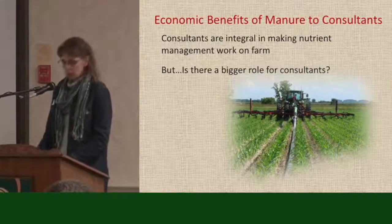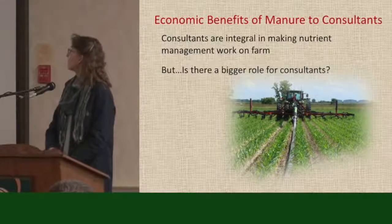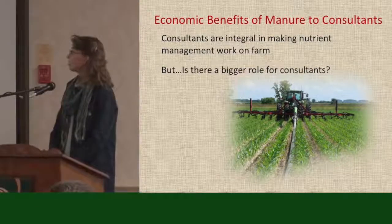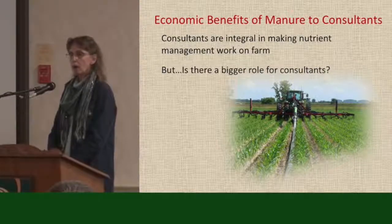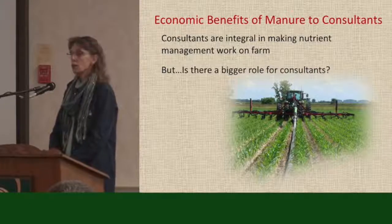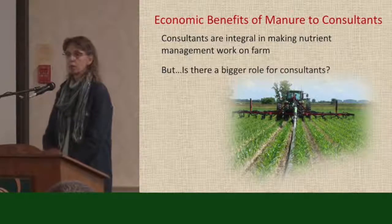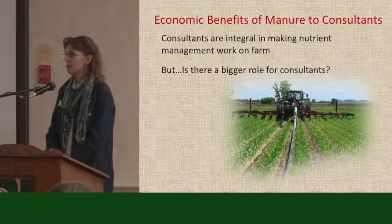So most of the time I want to spend on looking at the economic benefits of manure to consultants, to you. And you're an integral part of making nutrient management work on the farm. And my question is, is there a bigger role for nutrient management consultants?